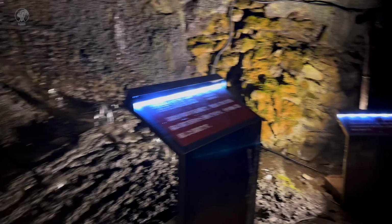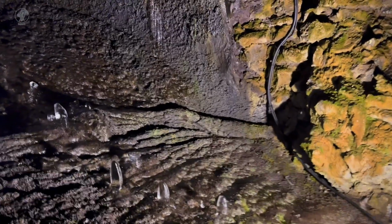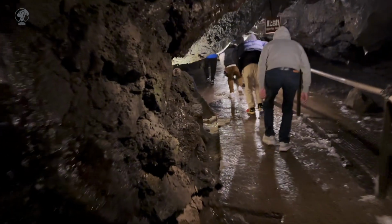The cave itself isn't large, but what it lacks in size, it makes up for in atmosphere and wonder. Along the path, you'll see preserved blocks of ice and even historical displays, showing how the cave was once used in the Taisho era to store silkworm eggs, taking advantage of the consistent, cold temperatures inside.